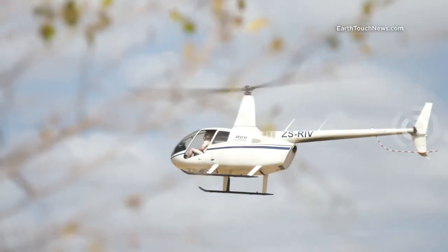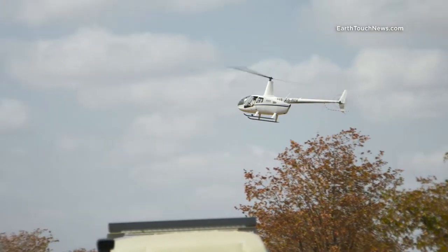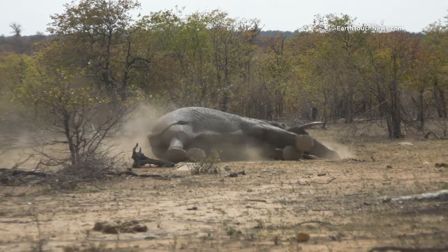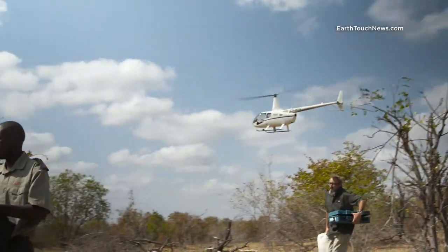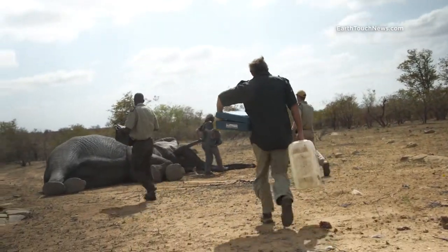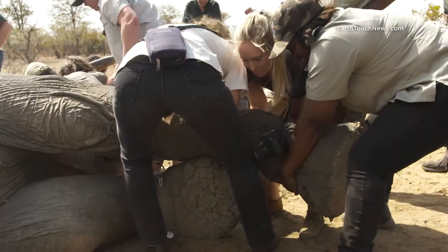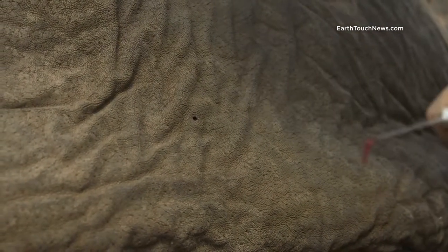The last collaring of the day involves another bull. The drugs take effect, and the elephant goes down. By now, the crew knows the drill. They get stuck in taking measurements. After each collaring is complete, an antibiotic is administered into the dart wound of the sedated elephant.